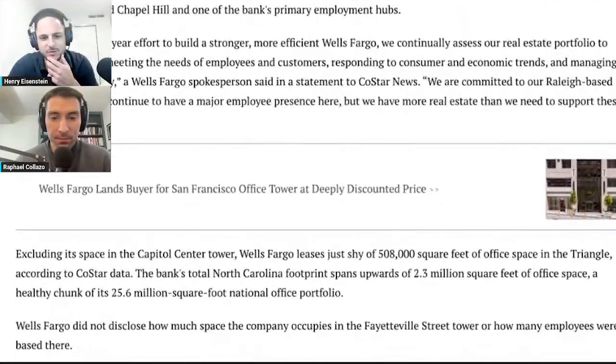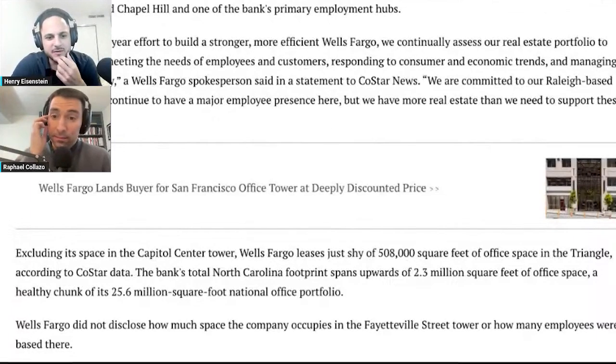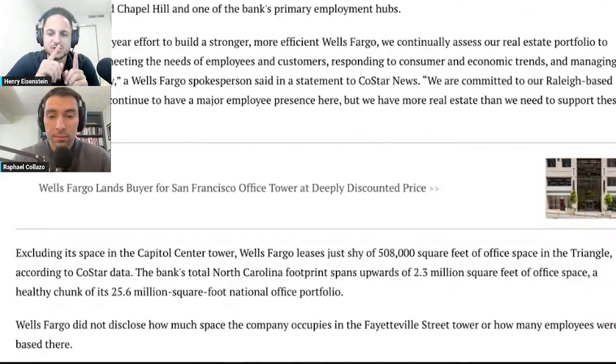It was actually kind of interesting. If you look down here real quick, at the second to bottom paragraph, where it says, excluding its space in the Capitol Center Tower, Wells Fargo leases just shy of 508,000 square feet of office space in the Triangle. And according to CoStar data, the bank's total North Carolina footprint spans upwards of 2.5 million square feet of office space. This is obviously a healthy chunk of its 25.5 million square feet nationally of its portfolio.